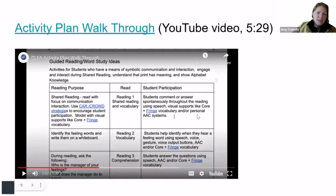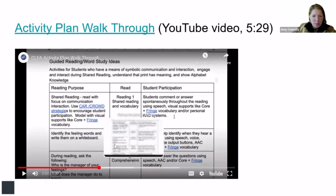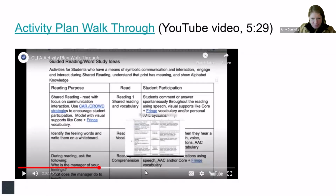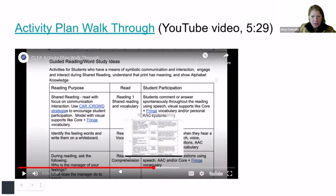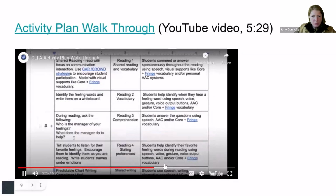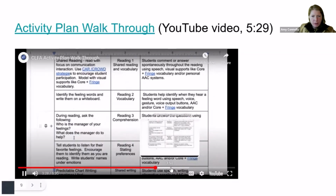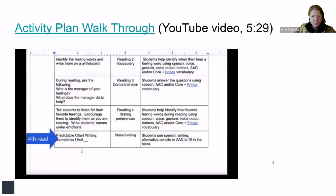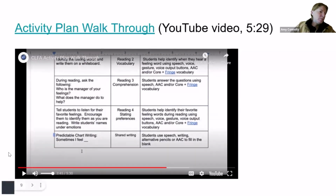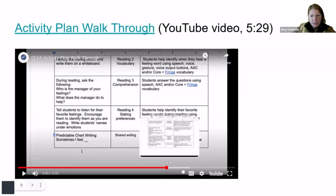I'm recognizing there's some redundancy here, repetition with variety, right? I'm just going to jump ahead to where Barb speaks to some of the different features below. AAC and/or core plus fringe vocabulary. What's your favorite way to feel? And have them listen for that feeling and identify it when they hear it. And so predictable chart writing is embedded in many of these activity planning sheets.